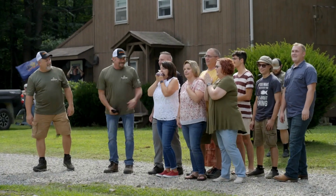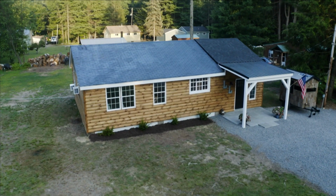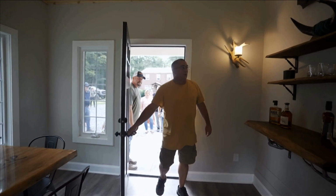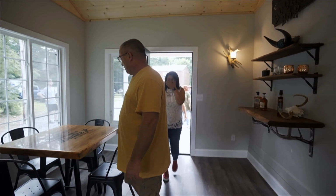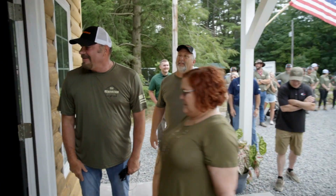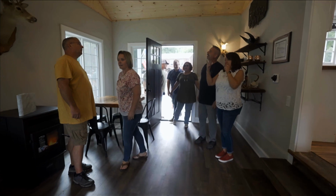It's beautiful. Everything, the landscaping, the pots on the front, the new porch, it looks like a cabin. It's hard to breathe. Oh my gosh. Oh my gosh. It's Dad's deer.